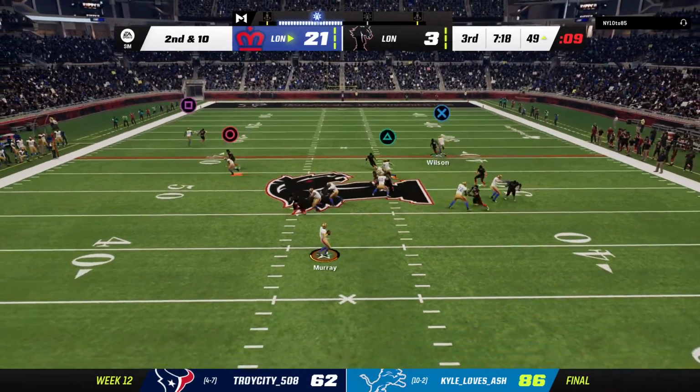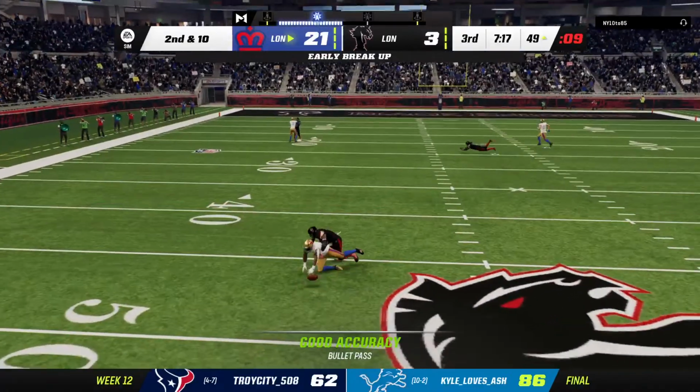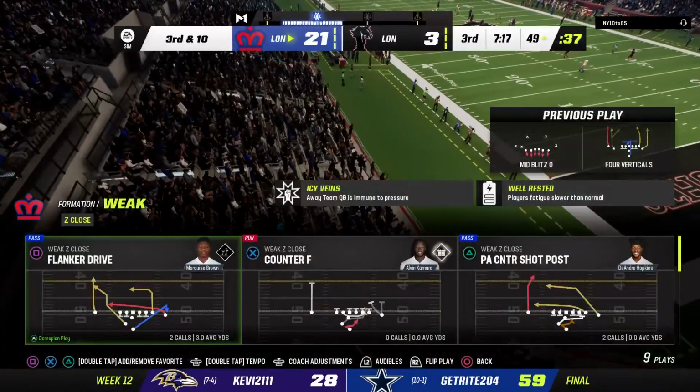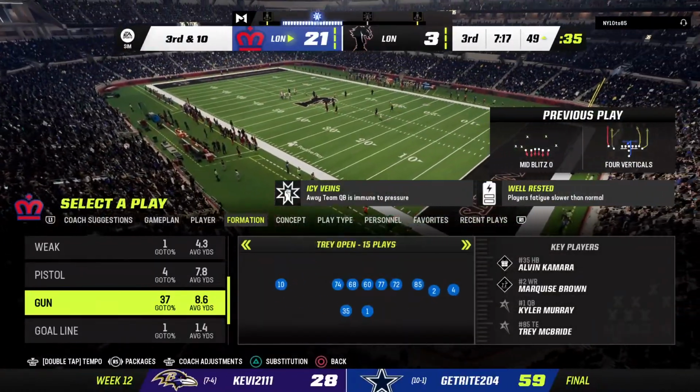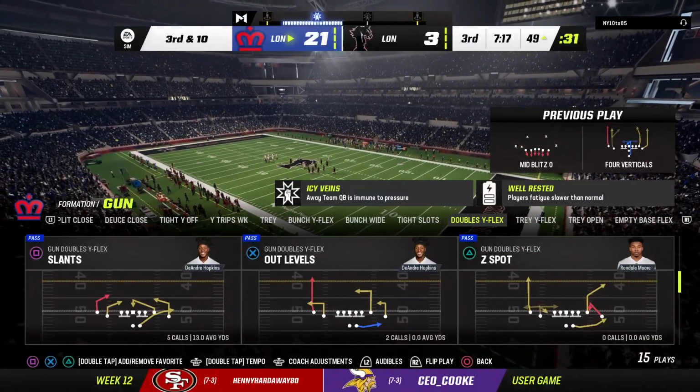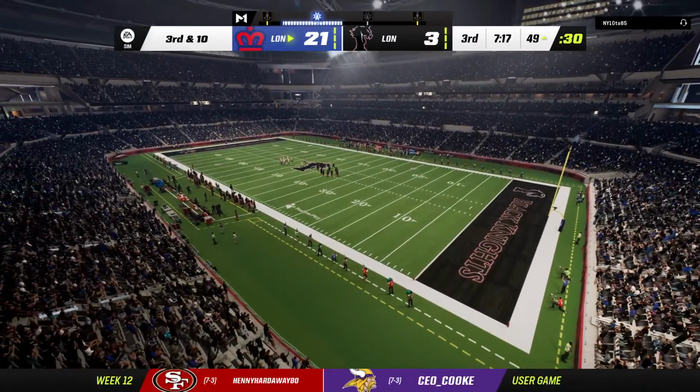Murray going to throw. Steps away to his left. And this throw incomplete. The defender all over him that time, but it's going to lead to 3rd down. He was trying to get that one out to his running back out of the backfield, but that one was read and timed perfectly, and they were able to break it up.